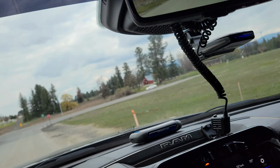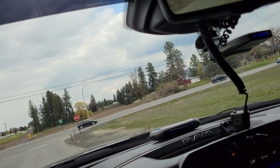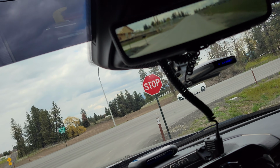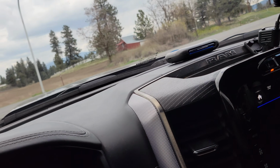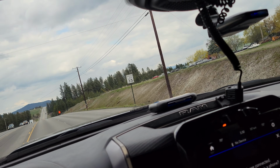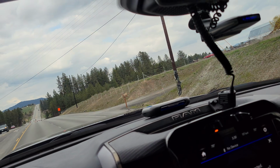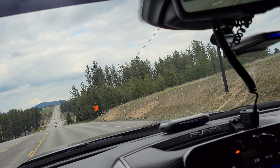So 21's got the camera back there, and I think in 21s the power inverter in the bed of a regular bed became an option. I know the Ram Boxes had it inside the Ram Boxes, but not the regular bed. So they started putting that in 21, if I'm not mistaken. I think that's about it. Comment in the comment section if I missed something.